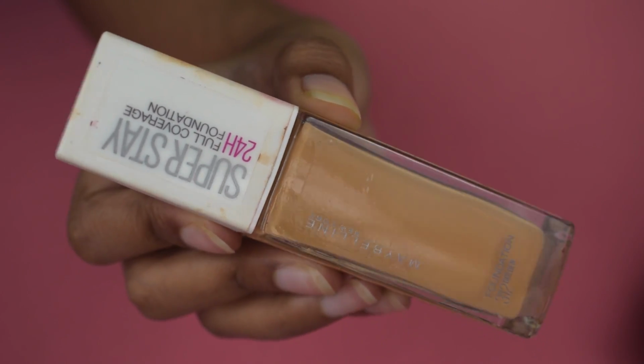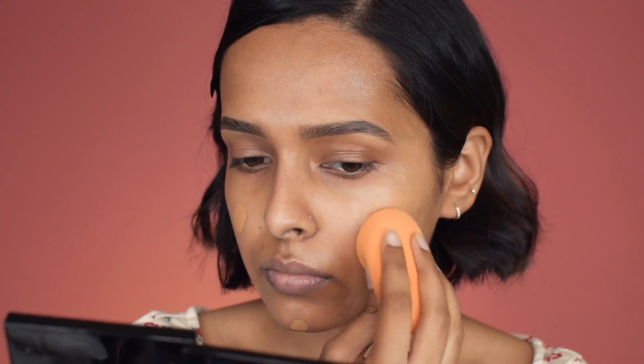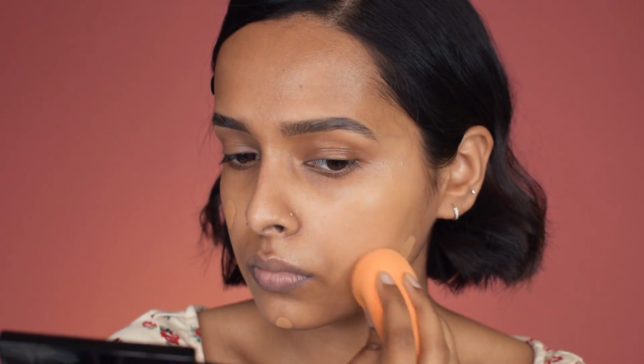For foundation, I'm using the Maybelline Superstay 24-Hour Full Coverage Foundation in the shade 312 Golden. This is one of my favorite foundations and I've not used it in a long time, so I thought I'll use it today.